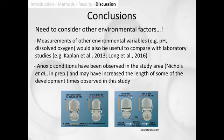But that was an example of the kind of work that we can do working with fishermen, bringing scientists and fishermen together to study these animals in the field. And really quickly, I'm just going to show you a couple of photographs and maybe a video of what these critters look like when they hatch.